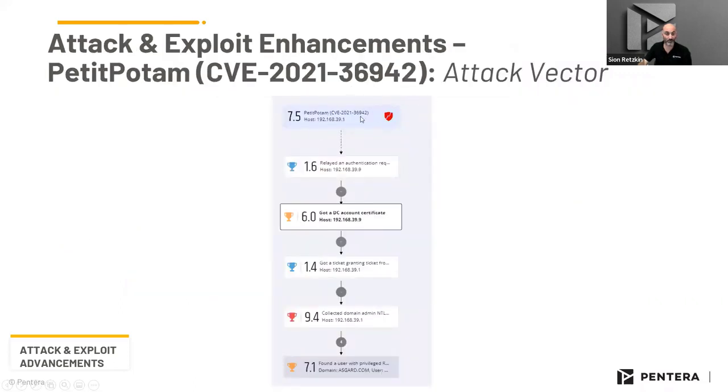So this attack vector starts with the PetitPotam vulnerability, with a relay of an authentication request, getting the domain controller account certificate. Again, not going to dive into the bits and bytes here, but high level. It gets a ticket granting ticket, which is very important to be able to access domain admin NTLM hashes, which it got there, and Pentera ultimately found that the user is indeed domain admin, right? It validated this, and that it has access to other hosts. Because why stop at one host? Pentera will always spread out, try to propagate the attack. You know the drill.